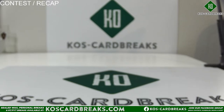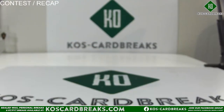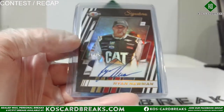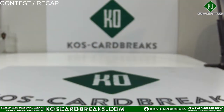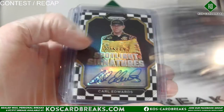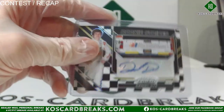We got a lot of numbered, though. Going to start off numbered out of 99, Jeremy Clements, Purple Laser. Numbered out of 75. We have from the Donruss set Ty Dillon, Justin Haley, and Ryan Newman, all on card out of 75 there. And we got Richard Petty, Sensational Signatures, Carolina Blue Scope of 75. Numbered out of 50 right here. Checkered flag autographs for Jamie McMurray, Denny Hamlin, Carl Edwards, Corey LaJoie, Denny Hamlin again, and Daniel Dye.